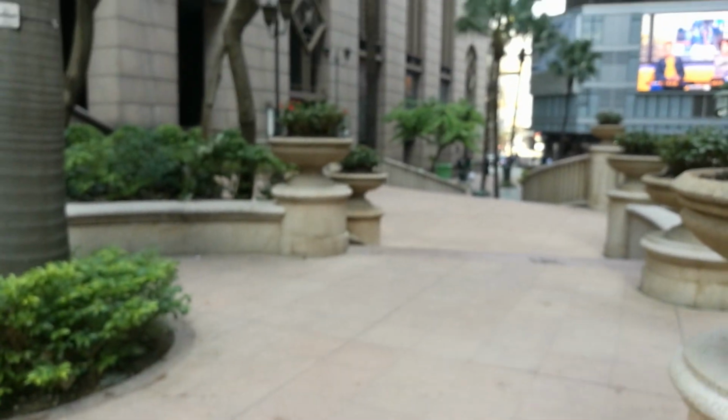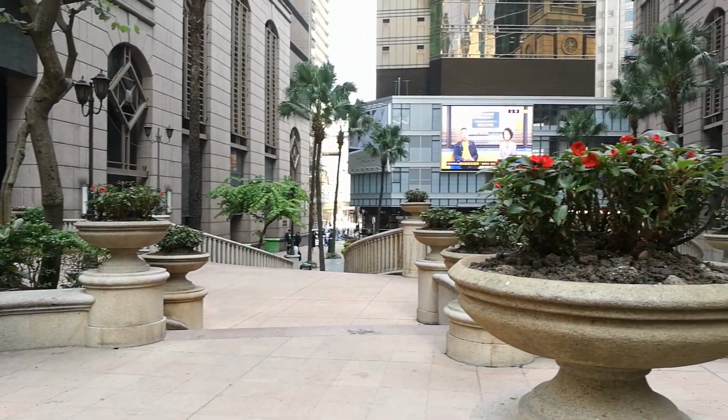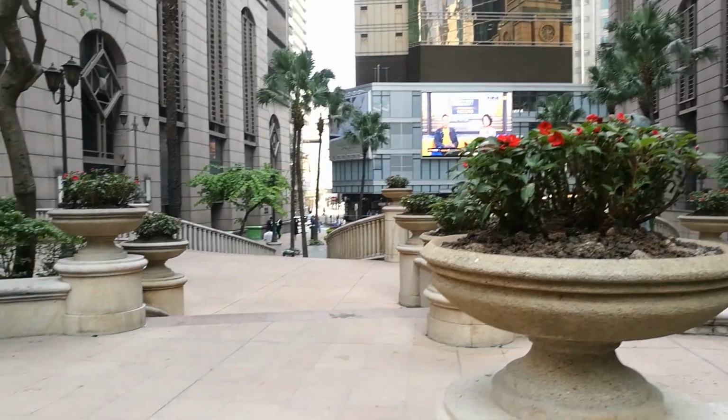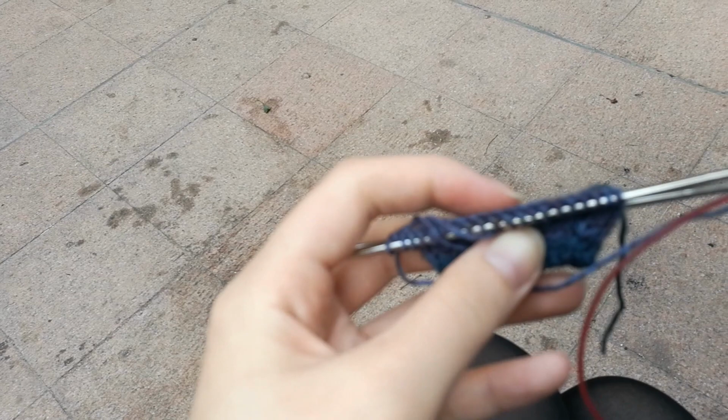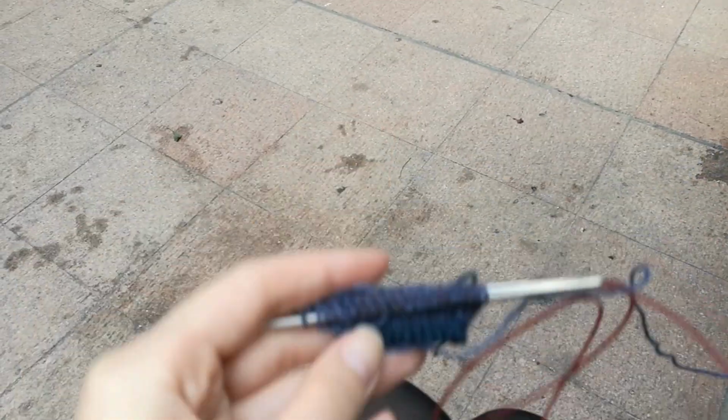Oh, this is the park. Is it the park? It's like a plaza, and sometimes I can look up and look at the news and stuff. So I have cast on another sock. Let's try to focus.